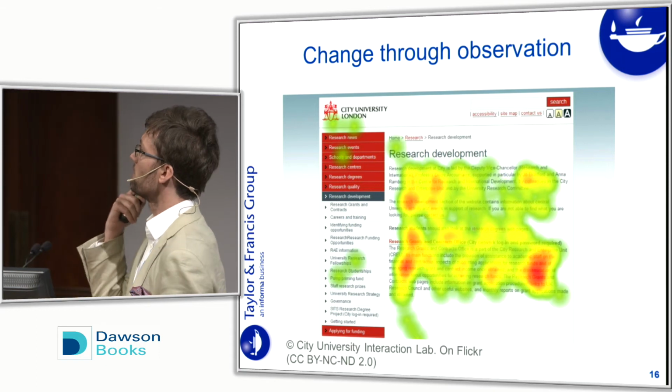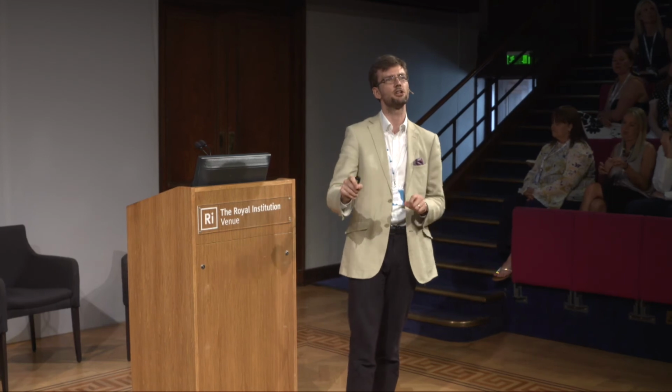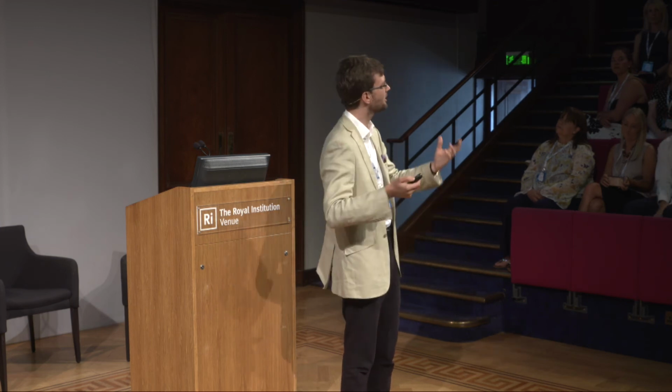You can do it with clicks as well. There's great programs like Crazy Egg and ClickTale and all sorts of others that allow you to see where all of your users are clicking on a particular page. And so you can observe exactly how people are going through their journeys, and you can see whether it's what you expected. You can see whether you're signposting them well enough to be able to complete their journeys in a way that gives them a great experience, that makes them want to come back to your website, to your physical location.